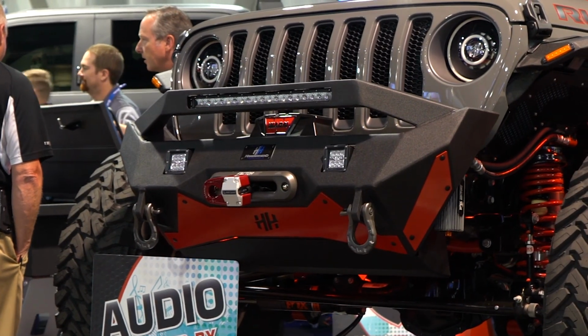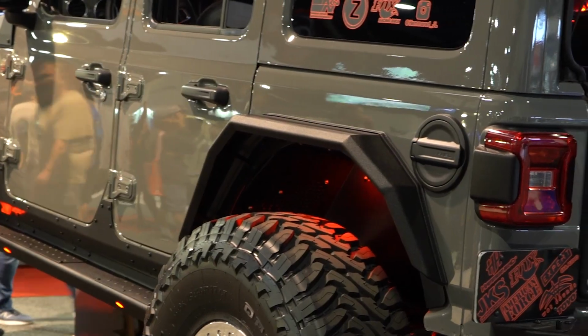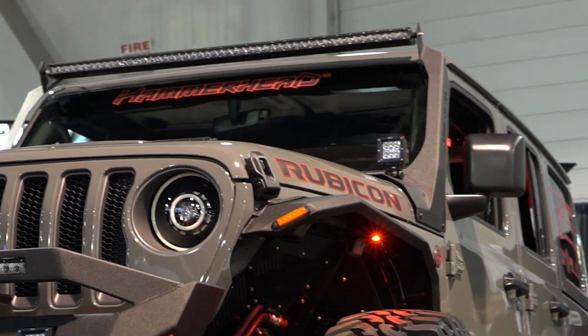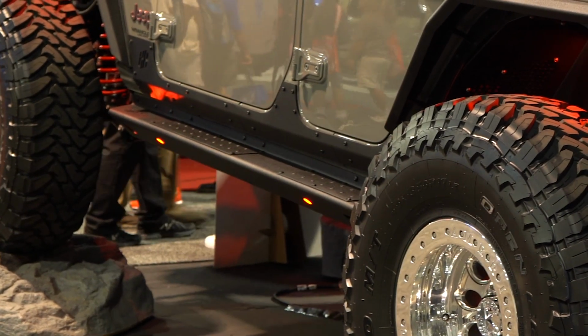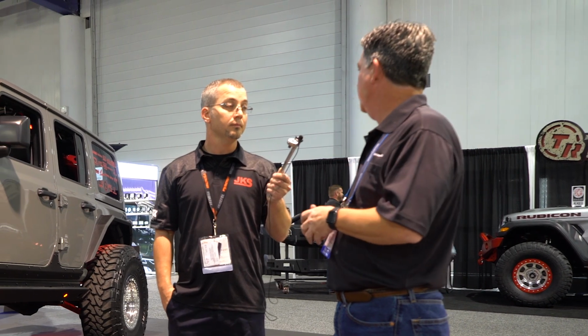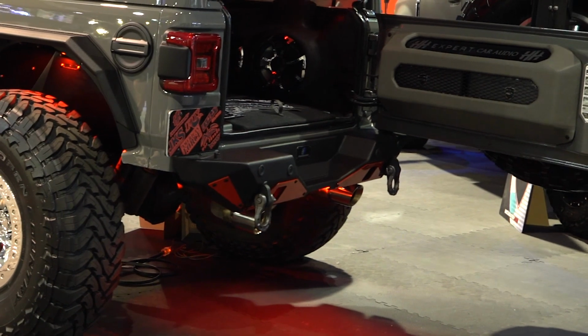Well, this is the new Ravager Series bumpers. You have the stubby on here. We also have the full width bumper. We have our aftermarket flares, and they actually bolt on just like your OEMs. We have the light mounts for the 21.5 inch and the A-pillars that are stiffened underneath to give it a lot more stability. We have our rock rails. We have the body armor that's underneath the doors, and of course the rear flares. We have a rear stubby bumper on it, and we also make a full width bumper.